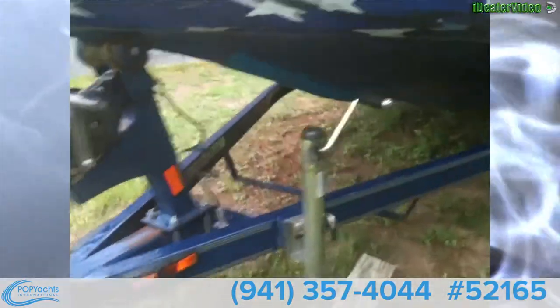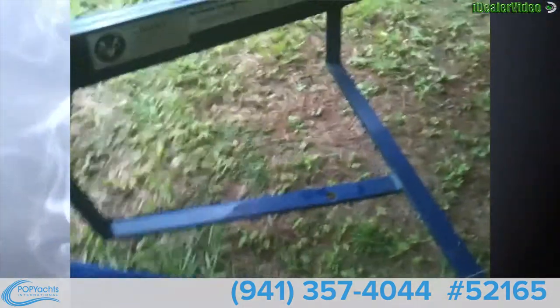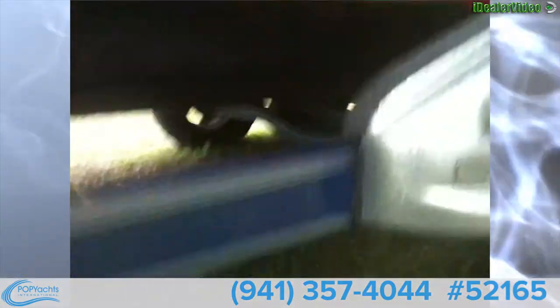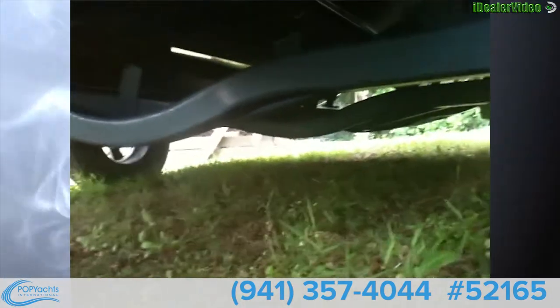There is a spare tire as well. The seller's keeping that in his garage. You can see where it sits. Bunks look all good. Metal looks all good. Got surge disc brakes on the front axle.